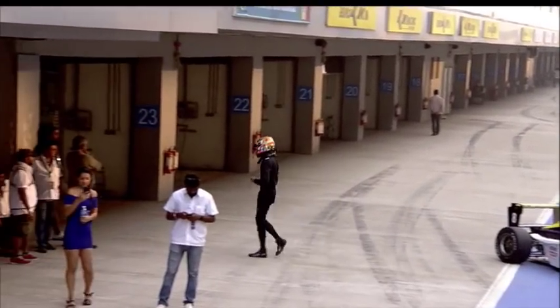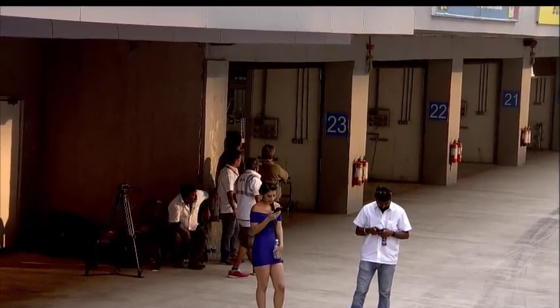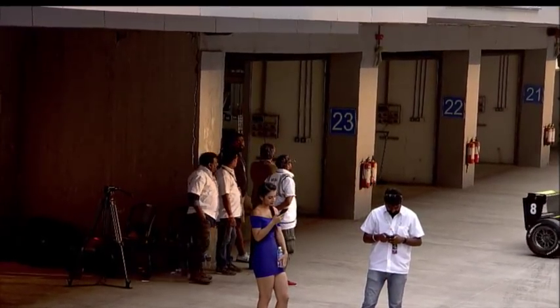There is the end of the race for another driver. That's Ricky Donnison who's gone by. Ricky's not had a great finish again today, so he'd be disappointed.